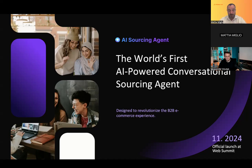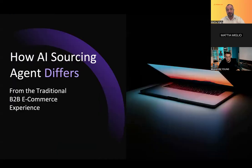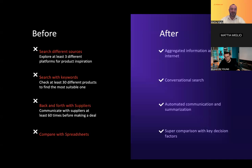The official launch will be in November during the Web Summit. But today, we will present for the first time the AI sourcing agent. So the AI sourcing agent, as I mentioned, differs from the traditional B2B commerce experience and what I experienced more than 20 years ago in China during the first trade missions and trade fairs.